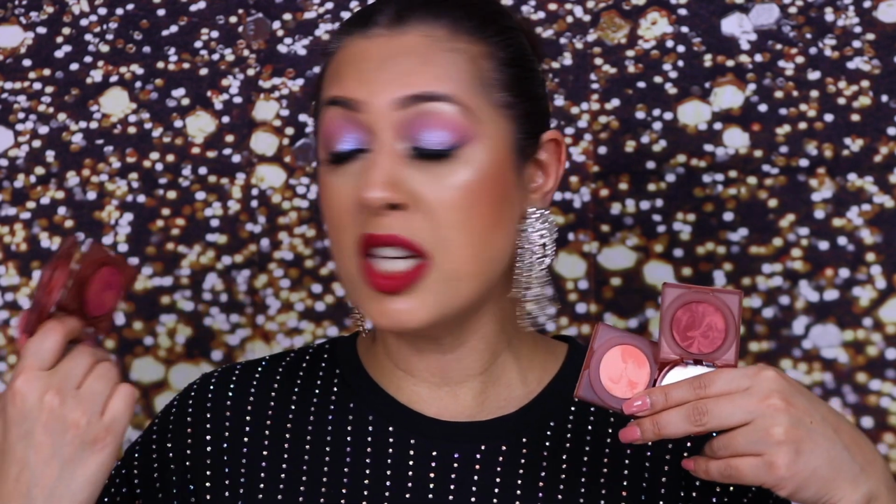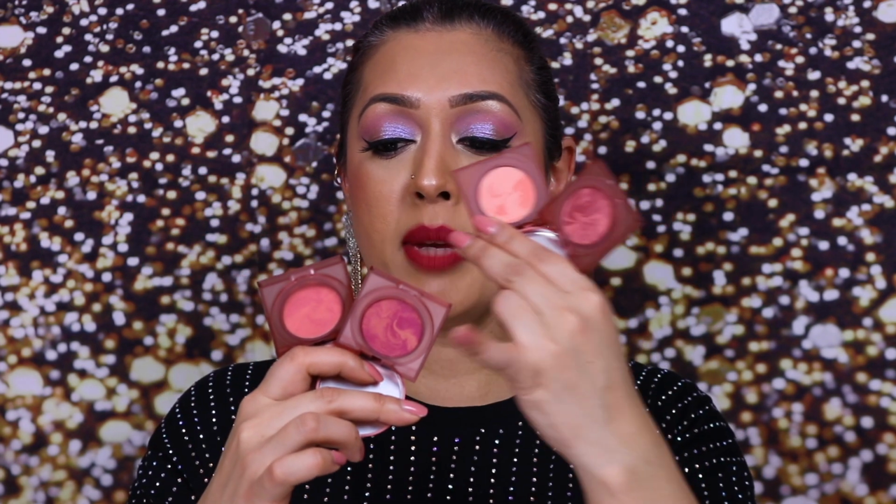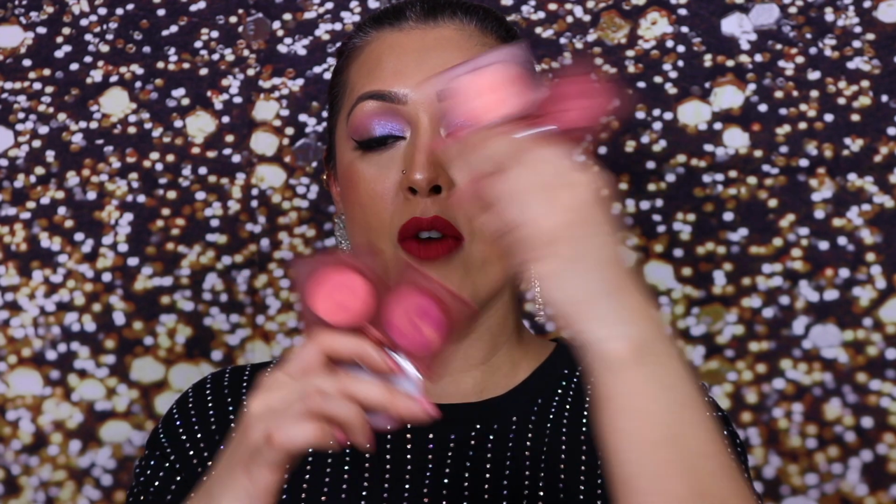These are the only blushes that I bought this year. I don't really buy blushes that much because I've got so many already, and they're very difficult to get through in general. So I bought all 4 of these, happily been using them ever since they came out. The colors are Berry Juicy, Healthy Peach, Charming Cherry, and Caring Coral.